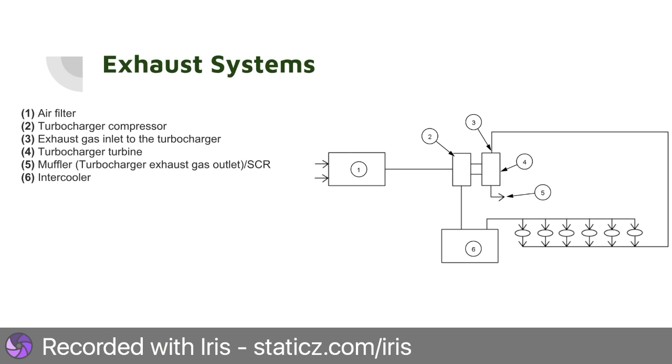The exhaust system of the FPT N67 can be very complicated at times and needs additional explanation on top of what we've got in our basic presentation. Before you is a flow diagram showing the basics of how the intake air and exhaust move through the system, from the air filter to the turbocharger compressor, out to the intercooler, into the cylinders, and then back out to the turbocharger, and then out to the muffler and emissions equipment.